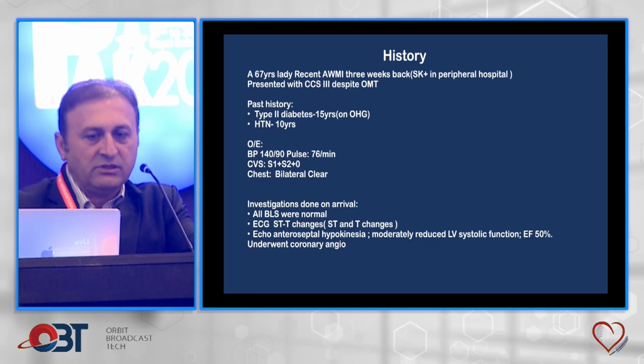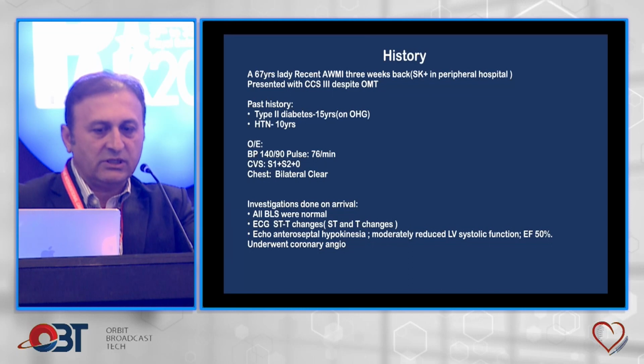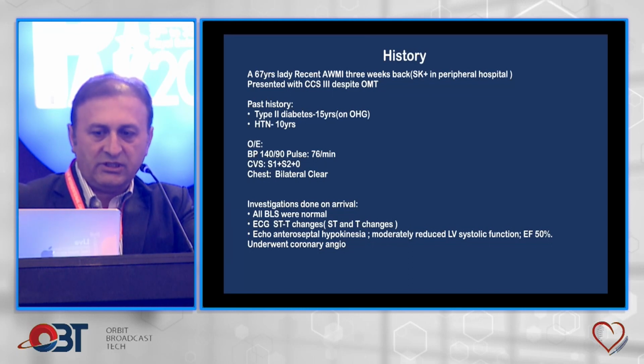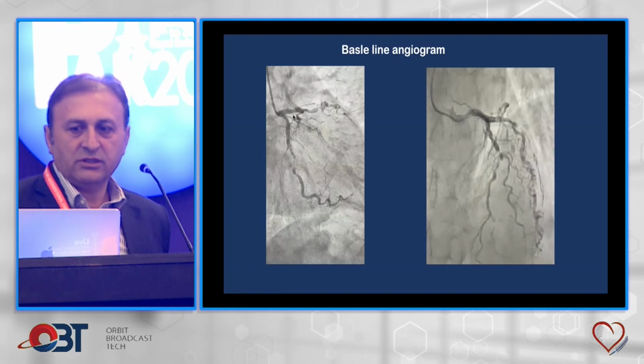She is diabetic for the last 15 years and had hypertension for the last 10 years. On clinical examination, her blood pressure was 140 by 90, pulse 76 per minute and regular, and the rest of the examination was unremarkable. ECG had ST-T changes and echo showed anteroseptal hypokinesia with EF of 50%. She underwent angiography that I'm going to share.